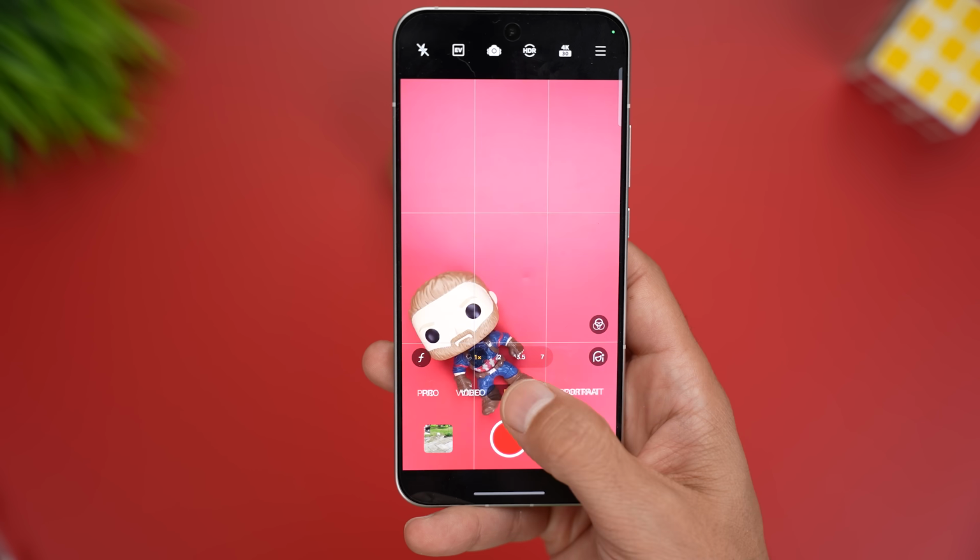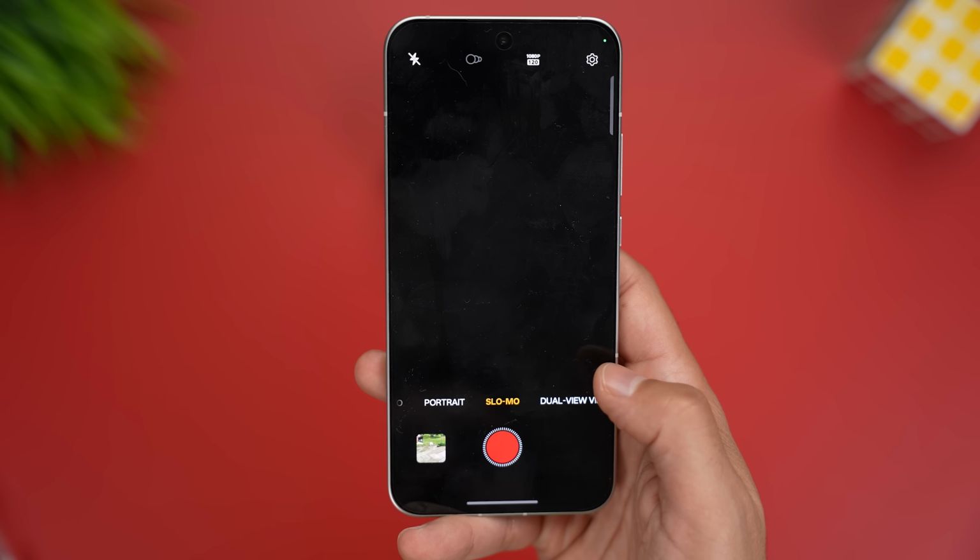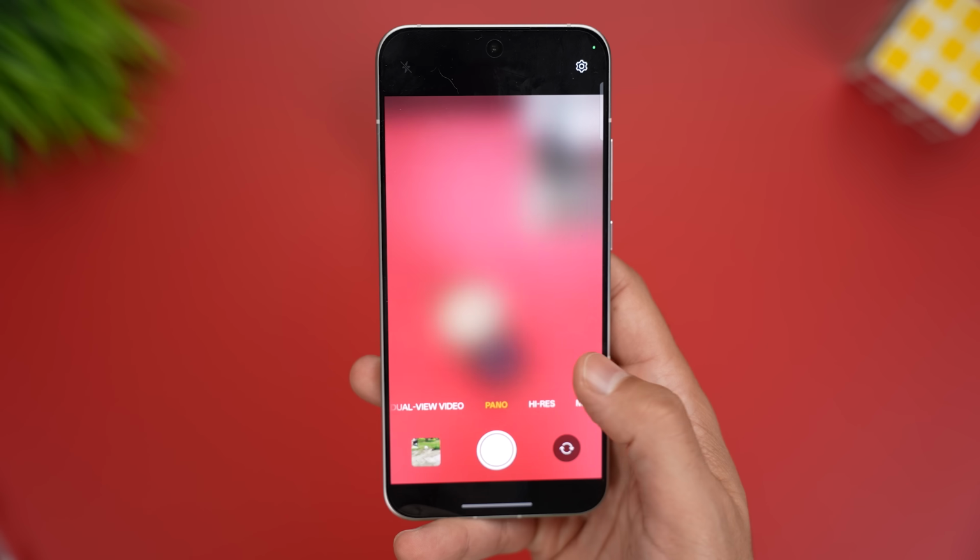And overall, there's just a lot more you could do with the Reno14 camera. So while I try to keep it to what most average users would do, if I'm comparing the camera apps, I'm definitely going to give the edge to the Reno14.